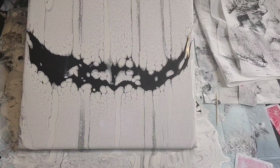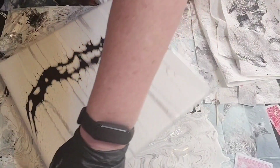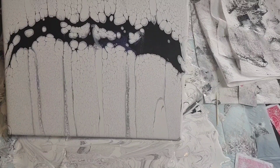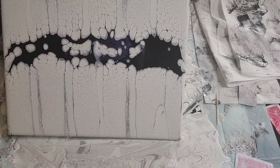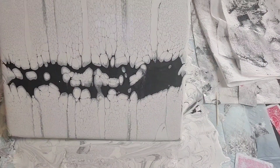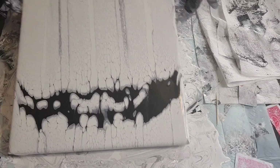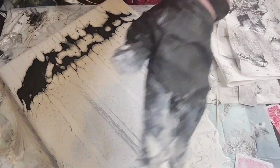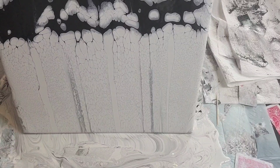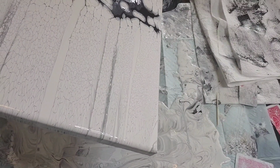Let some of that base run off. Flip it around. Come back down. Just stretching those cells out. And go back up to the top third. All right. And I go back down one more time. Stop just before the center. I'm going to run off the side a little bit.